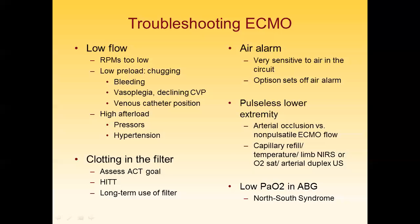You can develop HIT from the heparin that you're giving them for the ECMO. And then your ACT may have drifted. Perfusionists, again, are very good about keeping their eyes on the ACT. That's not usually the issue, but again, just keep all these in mind. Air alarm. If you're going to have an air alarm, usually it's at the beginning. Basically, the machine is very sensitive to any bubble, because if you send that bubble up the arterial side, it's going to go possibly to the brain, depending on how lucky you feel.